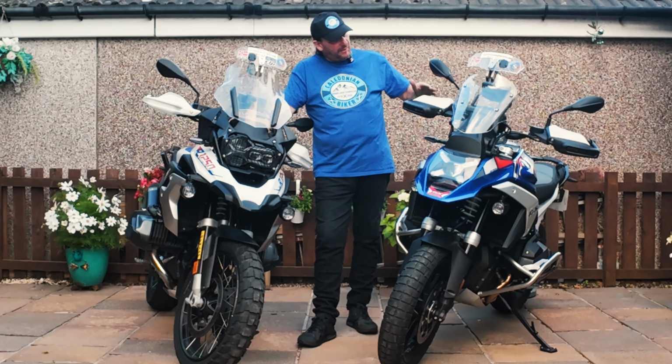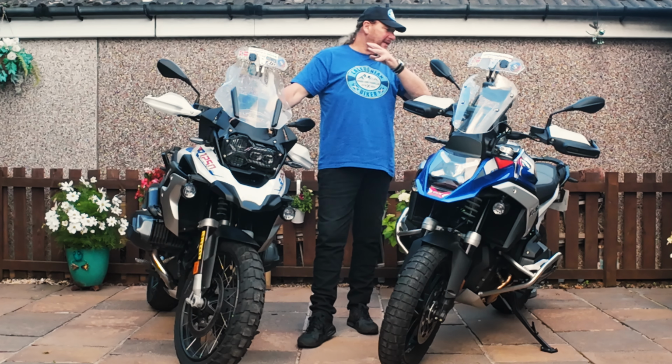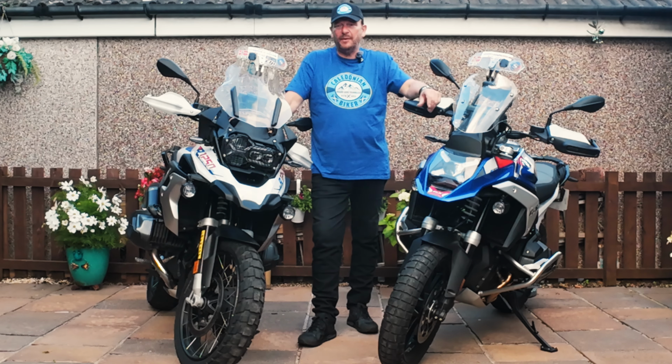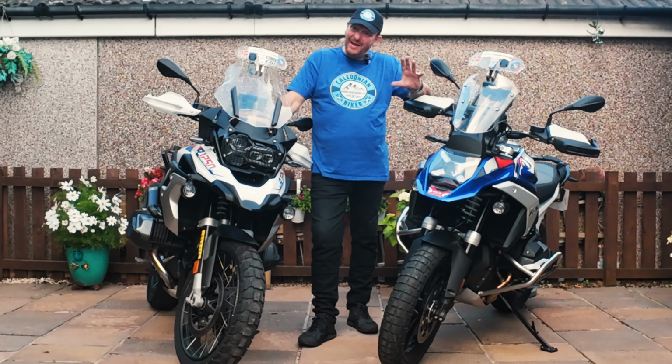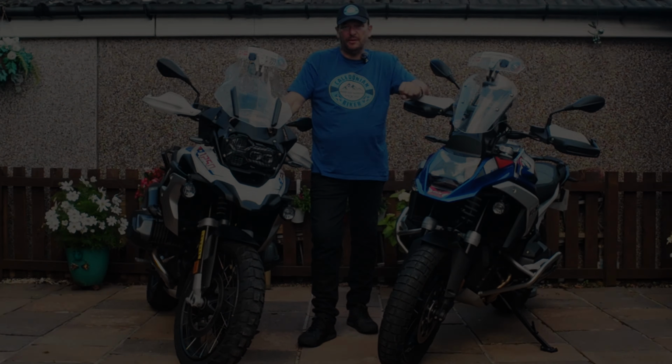Now, as regards to me, I had to opt for the bigger 1300. I've got the taller one. It's 20mm taller. It's the Enduro spec. Because of my height, I found the standard bike was a wee bit on the small side for me. But that's good because it's got to suit the whole range of riders. So the 1300 that they brought out now suits the whole range of riders.